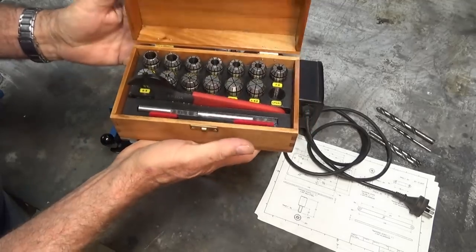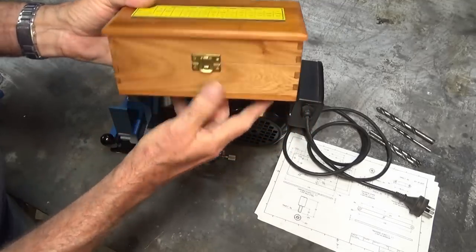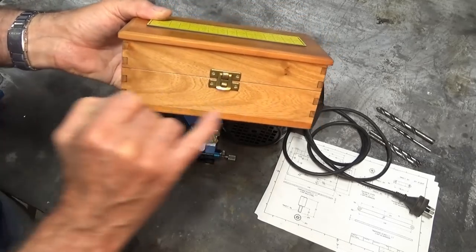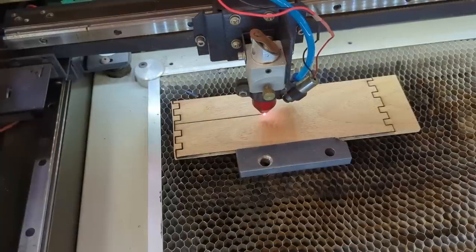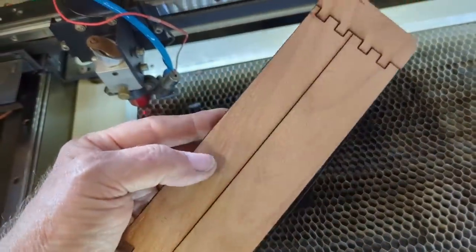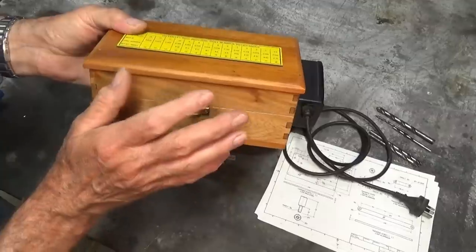Now, this little box was laser cut. So this carcass here is made of New Guinea rosewood, and all of the finger joints there were just simply cut on my CO2 laser, which is a really, really super handy way of doing it. So that's the accessory box for the machine.